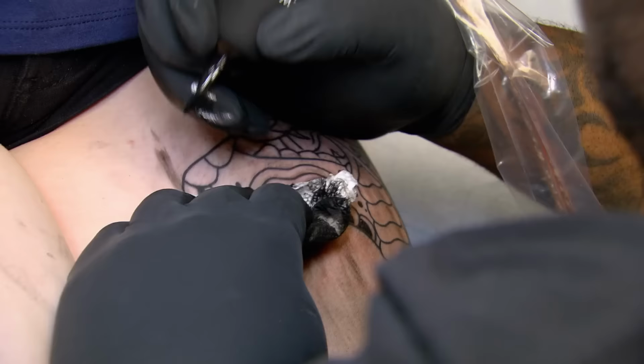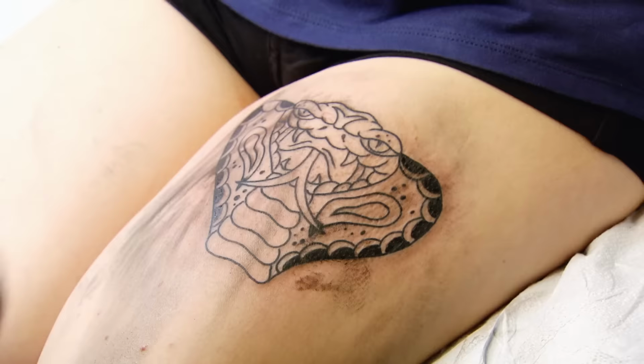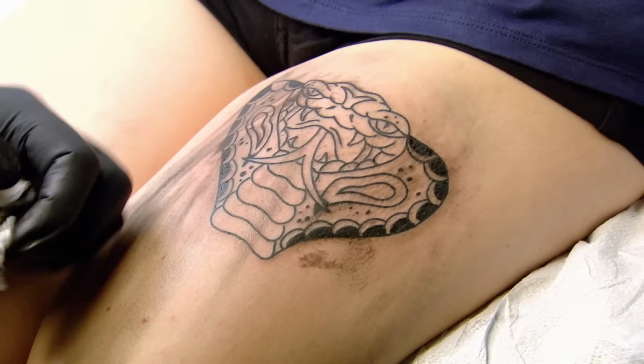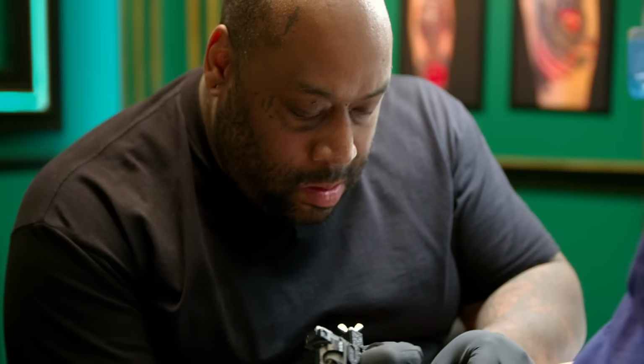All right, guys, 60 minutes left to slither your way through this tattoo. Less than an hour. Big old traditional piece, huh? Cobra. Is this your go-to? Oh, yeah, of course. When in doubt, traditional all the way. Especially in 90 minutes, right? Exactly.